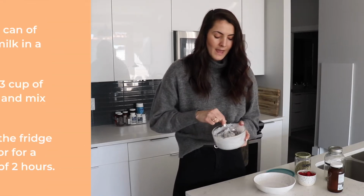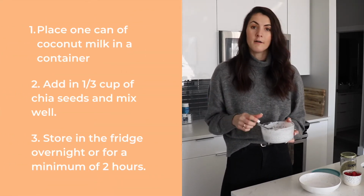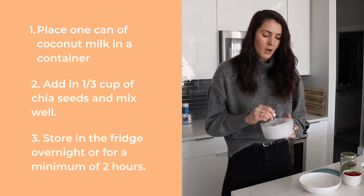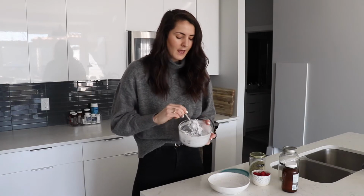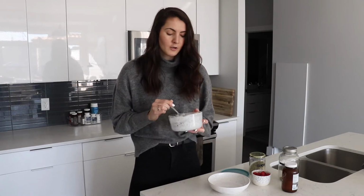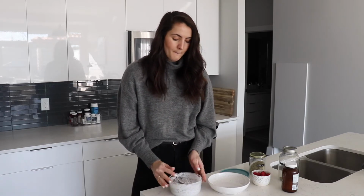So all you have to do is mix a can of coconut milk with a 1/3 cup of chia seeds, and then you leave it in the fridge overnight, or you can even leave it for a few hours, and that'll do the trick as well. And you get this really cool pudding consistency, and that's always the base.